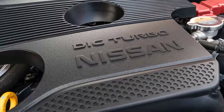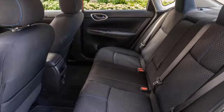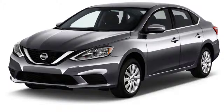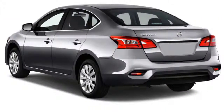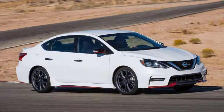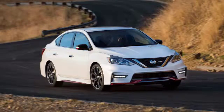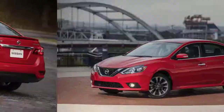Opting to stick with the 6-speed manual drops those numbers slightly to 27/35/30 mpg, while the 1.6-liter turbo 4 engine manages slightly worse at 27/33/29 mpg even with the automatic. Nismo models are rated at 25/31/27 mpg and 25/30/27 mpg for the manual and automatic versions, respectively, though it should be noted that all turbo models require premium fuel, driving up costs at the pump.